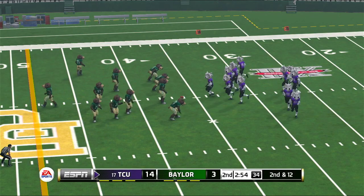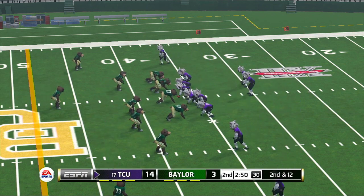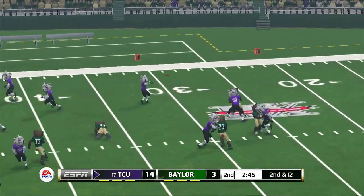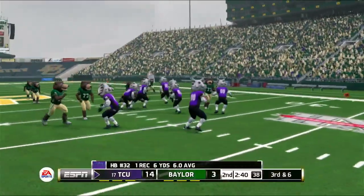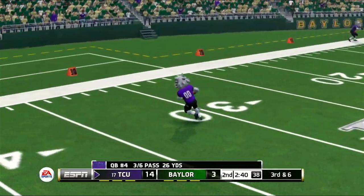It's second down, 12 to go. Ball on their own 36. Ready! Black! Three! The screen. He's taken down at the 42-yard line. Good for a gain of 6 yards. That'll bring up third and six.